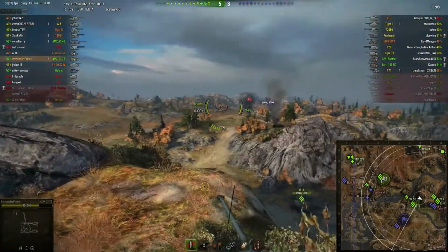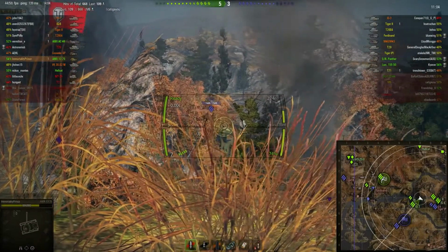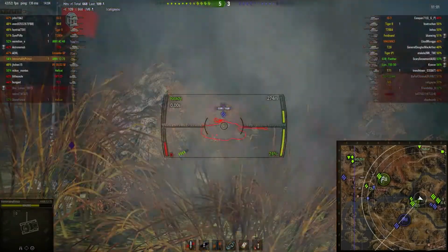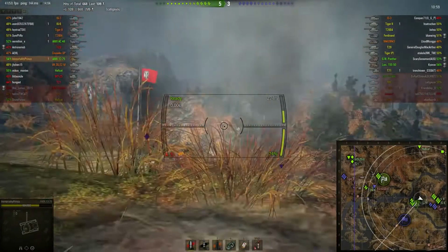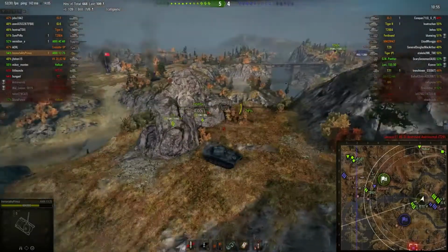Oh, just nearly pushed himself completely off the hill there. Might be able to get a shot on the side of this IS-3 here. Just trying to pick out a weak spot. Looks like that one just flew over the back of the tank. Has one more into the darkness and then has to reload his cannon.